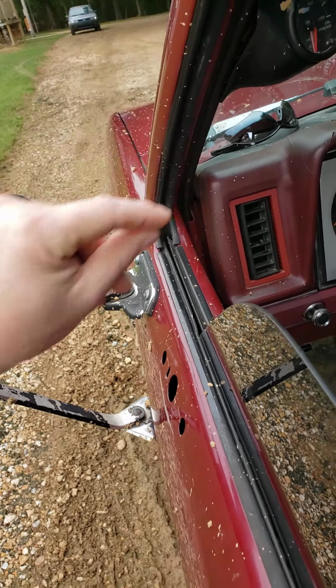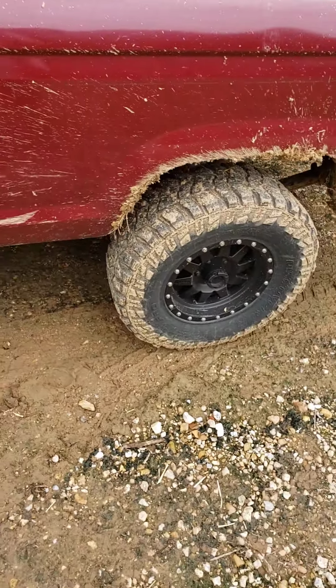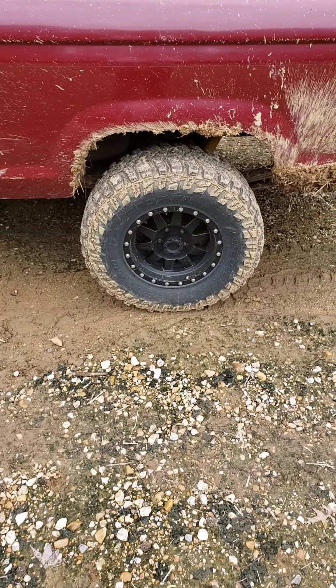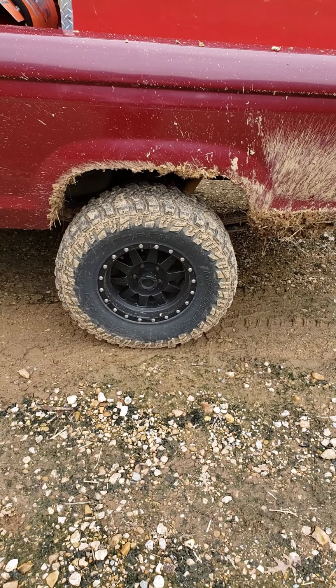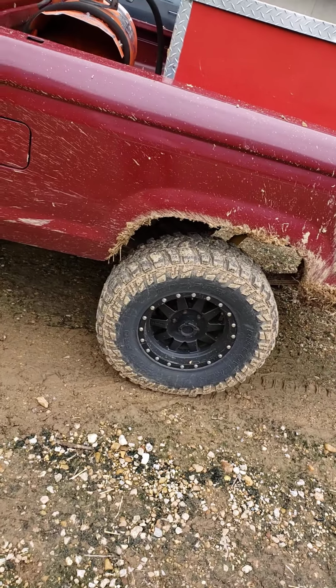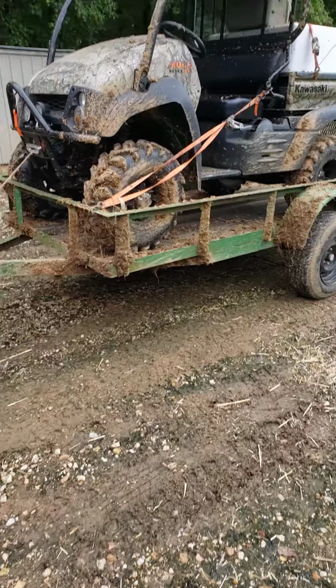But thankfully for me, I don't like the skateboard look, so I ain't got 24 by 14 wheels that stick out 4 feet. So most of the mud stayed under the truck and not on the truck or in the truck. So the underside of it's packed up pretty nice, but it'll be all right. Gives it character. But anyway, we made quite a few trees last night.